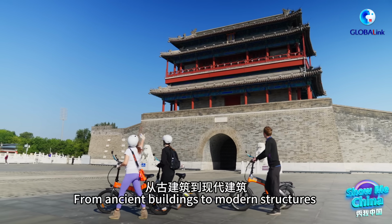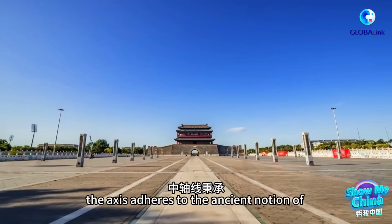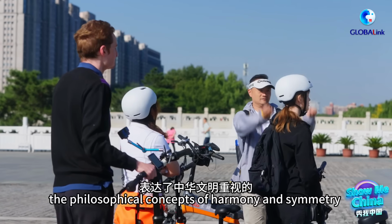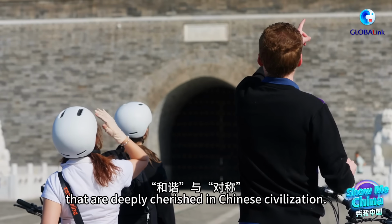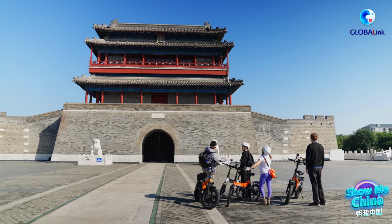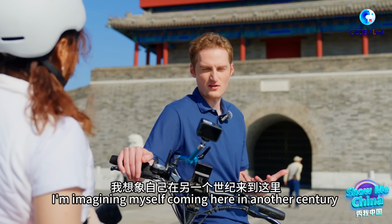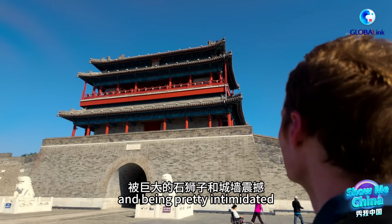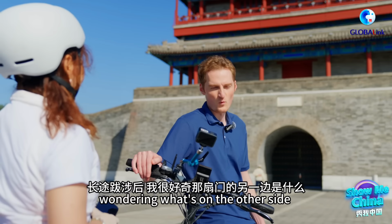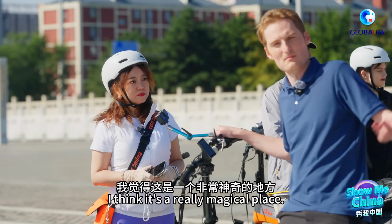From ancient buildings to modern structures, the axis adheres to the ancient notion of selecting the center, expressing the philosophical concepts of harmony and symmetry that are deeply cherished in Chinese civilization. So what do you think of this Yongdingmen Gate? Well, I'm imagining myself coming here in another century and being pretty intimidated by the giant lions and by the wall, wondering what's on the other side of that gate after a long journey. I think it's a really magical place.